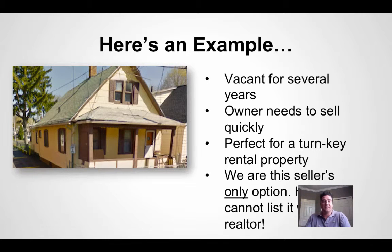So it's a win-win-win. You help the person by getting the house sold for them, getting them a fair amount of money, cash for it, a fair offer. Help yourself by getting a property at a great price and then making money on it. And win number 3 is you help the community by fixing up an eyesore of a house and making it livable and providing a home for somebody.